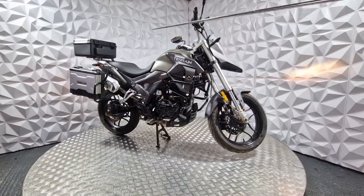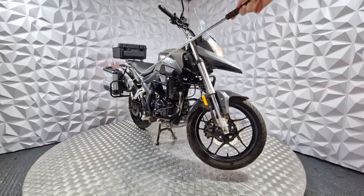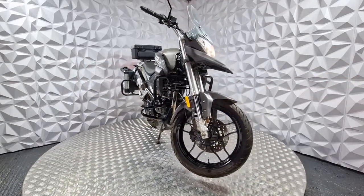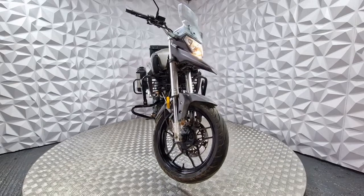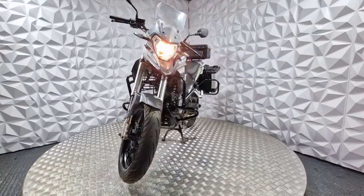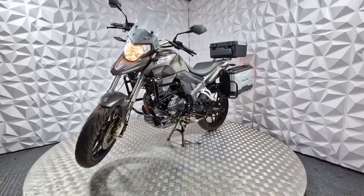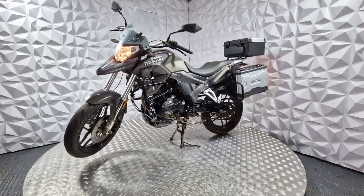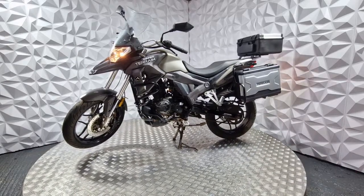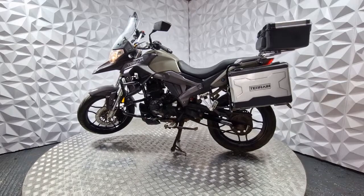Other than that, this bike has a little tear on the seat here and a little tiny scuff on the back box there. Other than that, this is a very clean bike. As I said, it's HPI clear, it's not been crashed or anything. It's a good travelling bike if you need to do this. But all in all, the mileage is pretty good too.